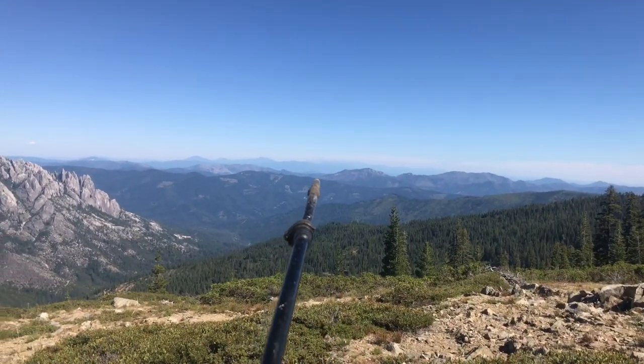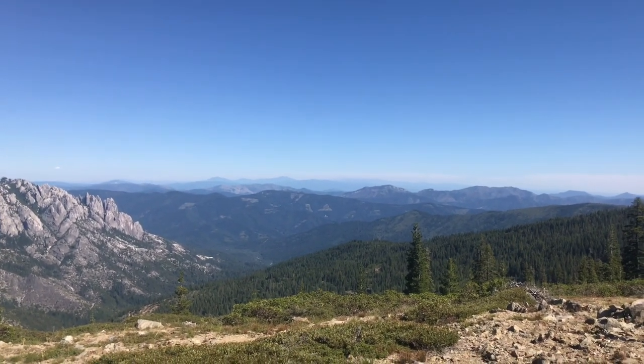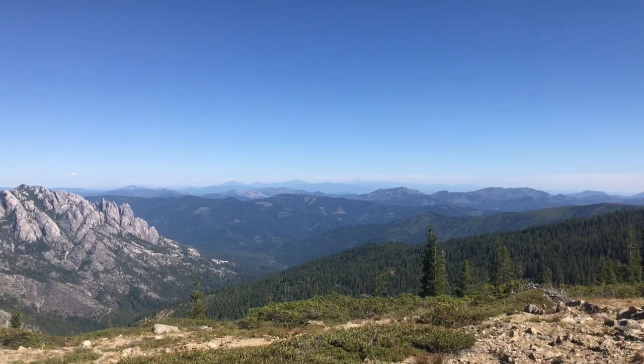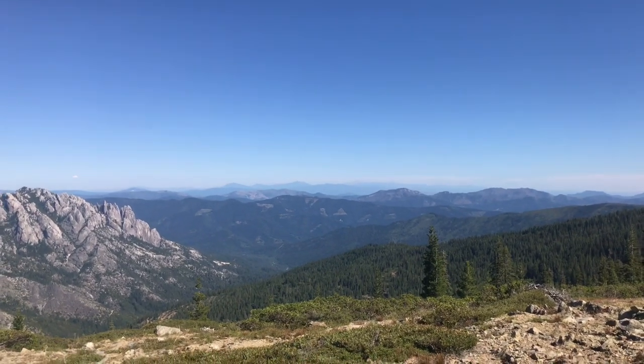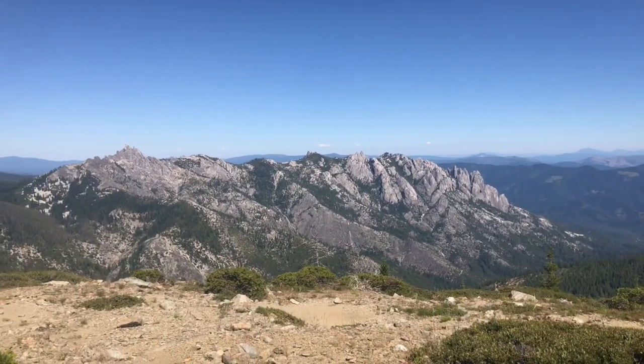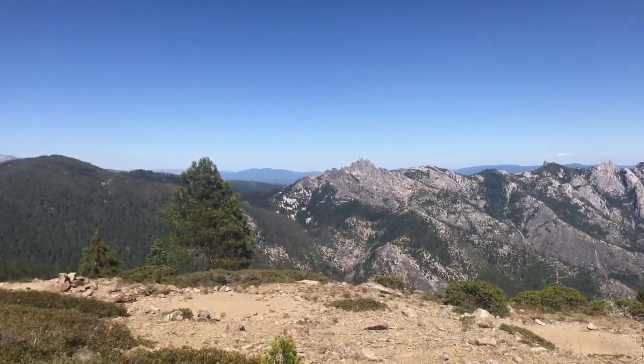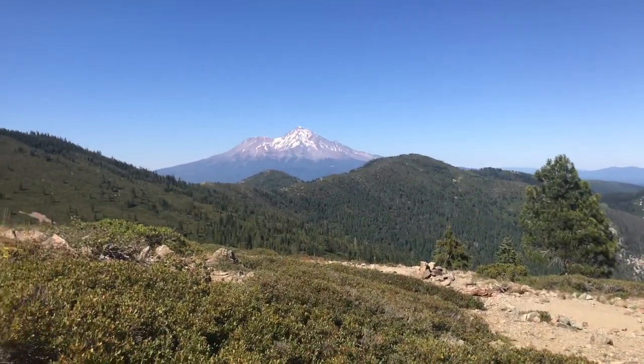So there's Lassen Peak, just on the horizon, where Lassen Volcanic National Park is. We were there like a week or two ago at this point. And here is Castle Crags State Park, which we just hiked up. And here is Mount Shasta.